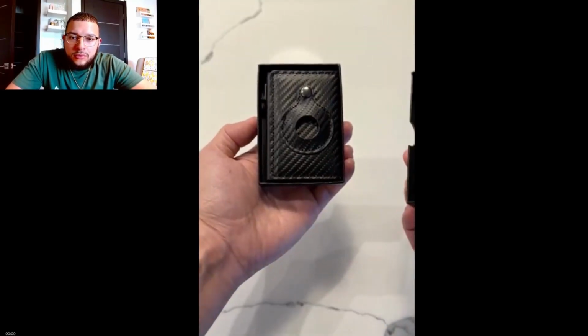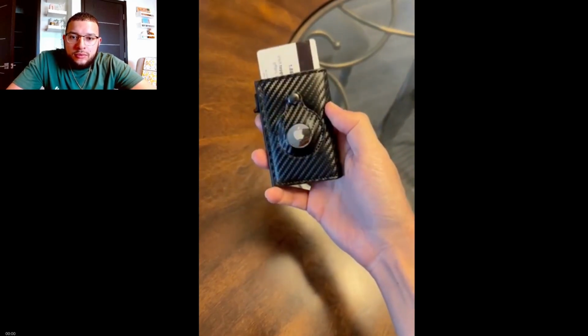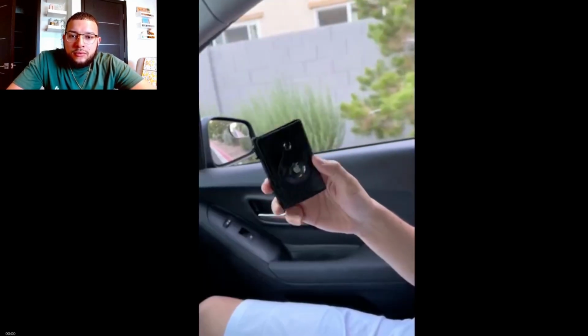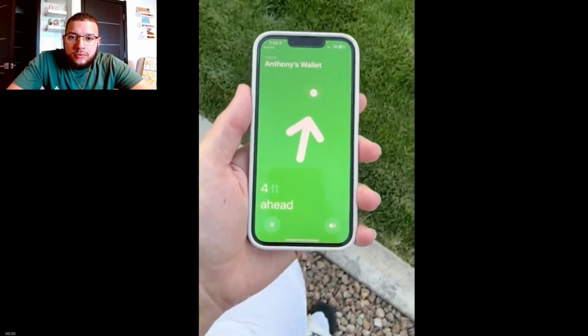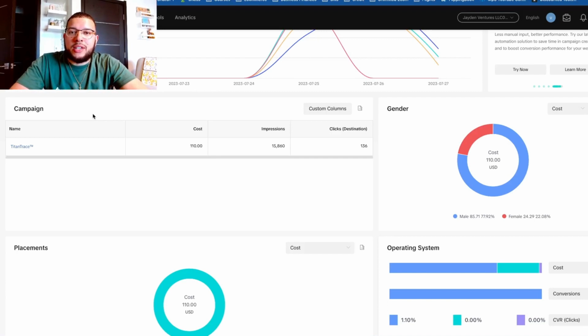Introducing the Titan Trace AirTag wallet. It has quick card access, so you no longer have to struggle to find your cards at the grocery store. It also has an AirTag slot on the back, so just in case you throw your wallet out the window, you can still find it and track it anywhere worldwide.